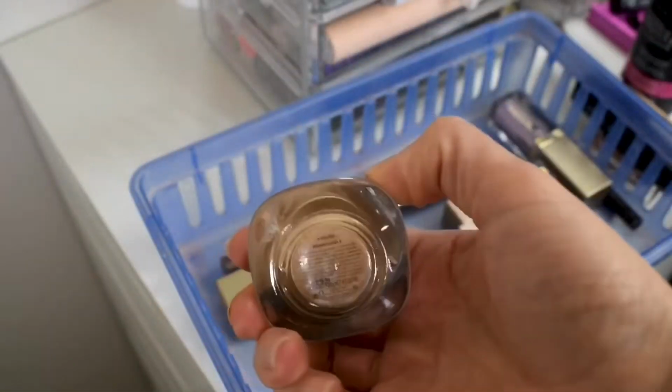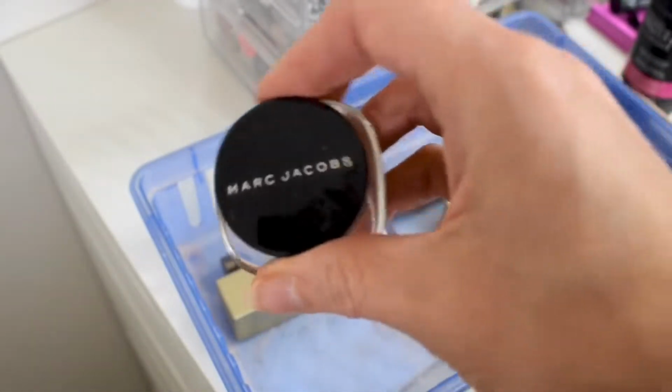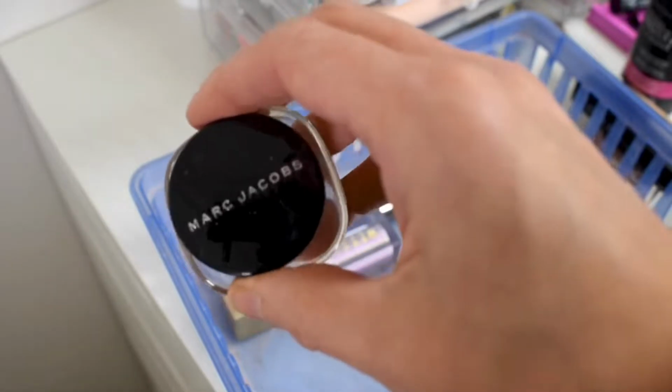The Marc Jacobs, this is the Remarkable Concealer. I keep this in here. I have two of these, and I basically just use them to clean up my brows when I go to the effort of cleaning my brows, which is rare.